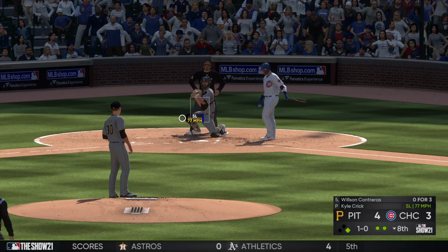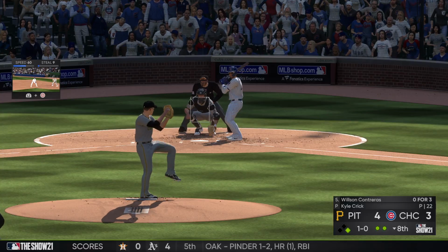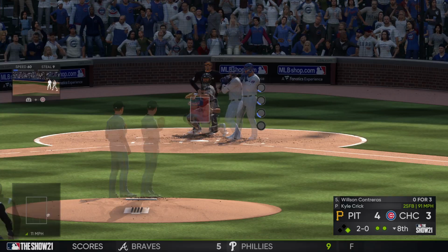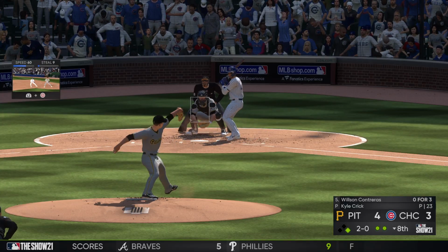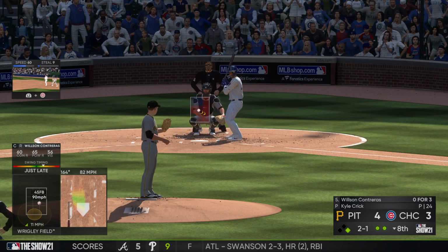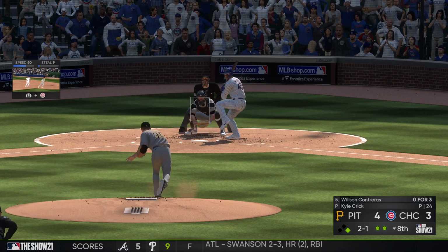Willson Contreras is in with 2 away as he takes a ball 1-0. In his career against this pitcher, he's hitless in 3 at-bats. Hey, even though this guy's a righty hitter, he's going to get pounded with that 2-seamer. He needs to make sure he catches this thing out front if he sees that pitch again.